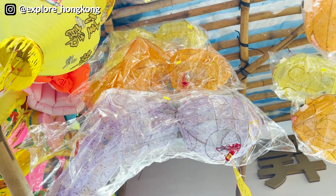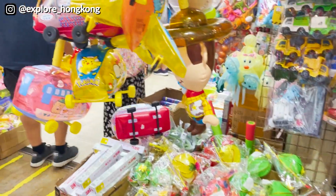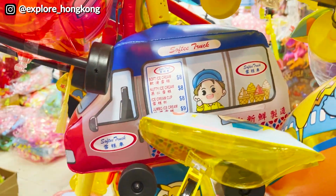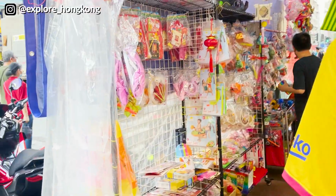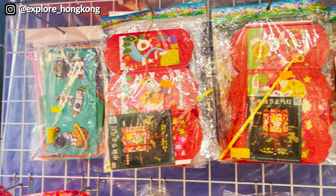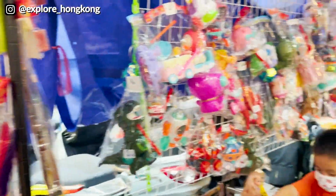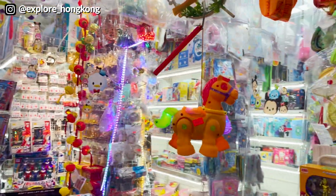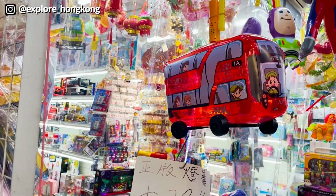More goldfish, $269. Miss Woody ice cream truck. It is not updated because it costs $12 for the soft ice cream, not $8. So you can also make DIY lanterns. A lantern that can dance. A Hong Kong bus, $79.